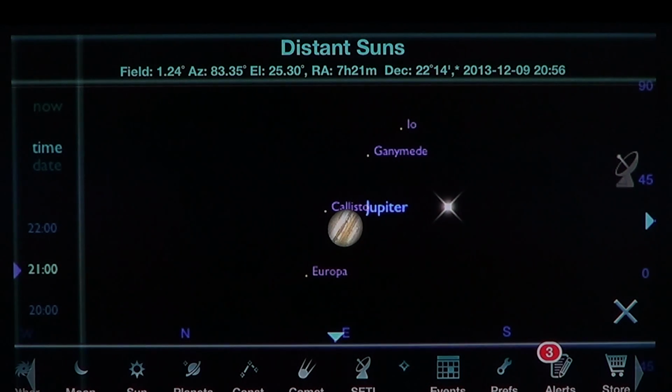Welcome to Learn About Astronomy, and this is the positioning of the moons of Jupiter at 9 p.m. on the week of December 9th to 15th, 2013. So at around 9 p.m., this is the positioning of Jupiter in the east. It's getting better and better every week as it's rising earlier. And so here's the positioning at 9 p.m. of the moons Io, Ganymede, Callisto, and Europa for Monday, December 9th.